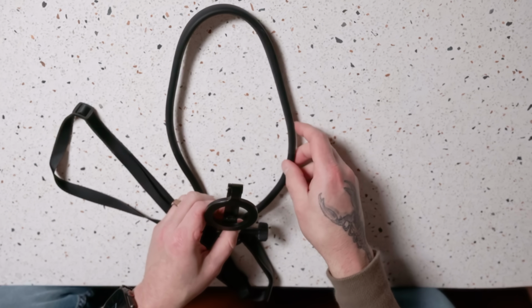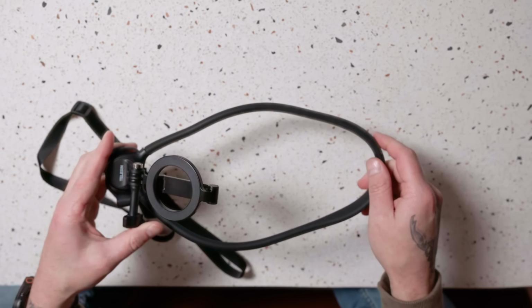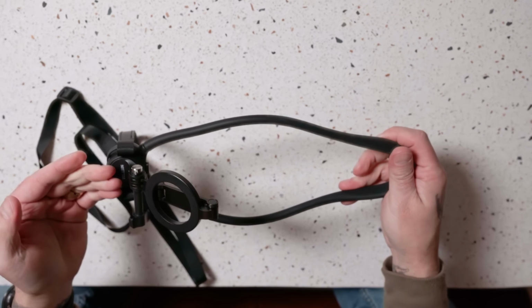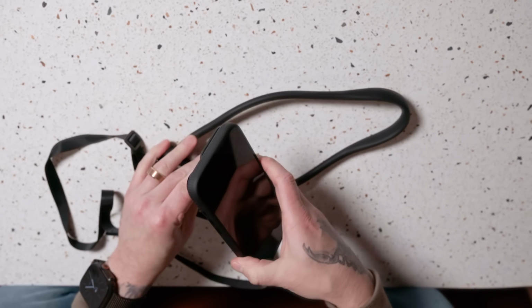Now, I'm sure you guys have seen these floating around. I mean, they're not new by any means, and I actually own like 4 of these. However, this is the best one that I have ever used, and it's the latest model from Teley. It's MagSafe up here, so if you want to mount your phone, you just take it, and it just snaps right on. And there you go.